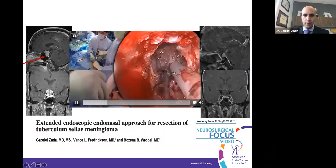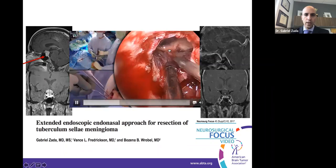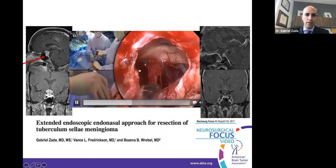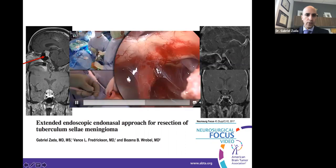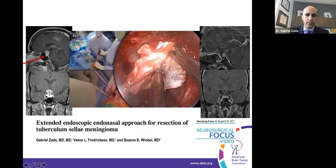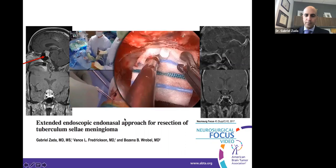And hopefully there's really not a lot of blood, as you can see with these operations. So here we are removing the tumor from the optic nerves and chiasm here. And this is all done through the nose with the camera. So this is my ENT partner, Dr. Robel, and myself, and we work as a team to do these operations. We're able to remove the whole tumor and improve vision.